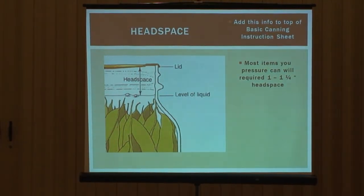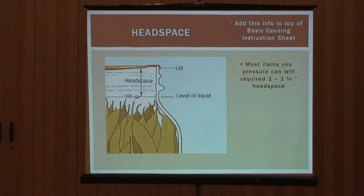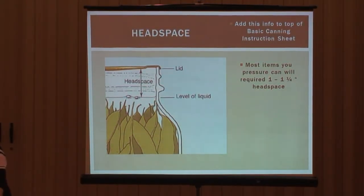So we're just going to go through these because I want you to understand that you might have to write the headspace information at the top. That's not included in the information I got. It's another whole discussion about headspace. But I learned how critical headspace is. I'm a canner who thought, that's another inch of food I can put in there. Bad information. Your headspace is critical.